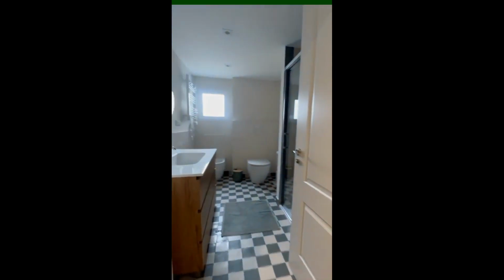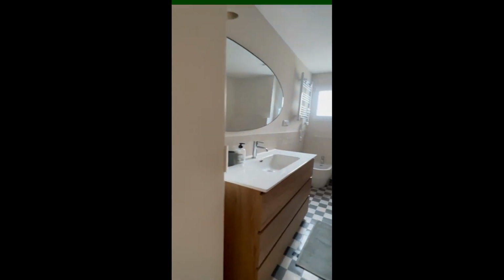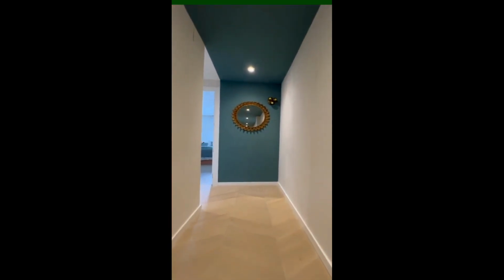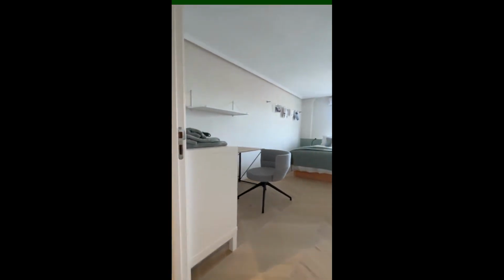Left here we have the first bathroom. So there is a sink, mirror, cabinets, the heated towel rack, toilet, bidet, and the shower as well. There is also the window on the top left. The whole apartment has been recently renovated, and as you can see, it's very well furnished.